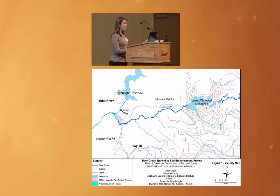And our spawning reach is about 2,100 feet in length, so this is a pretty small section of creek that we're dealing with. Our work spans about 1,400 feet of the creek, and it's located on both private and fish and wildlife land. So the property line runs right down the center of the creek. So one side of the creek we're dealing with fish and wildlife land, the other side we've got a private landowner who's been very helpful in implementation of this project.